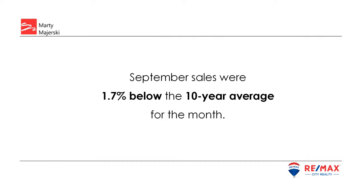Even though we had a 46% increase, sales were up to over 2,300 for the month. That is still 1.7% below the 10-year average that we've seen in the month of September over the last 10 years. So even though it's trending in the right direction, we're nowhere near the levels that we have seen over the last decade. So what does that all mean when it comes to prices, you might ask? Let's take a look at that next.